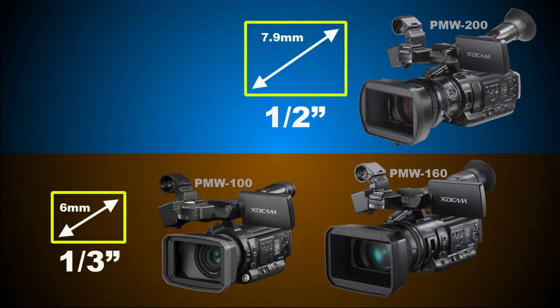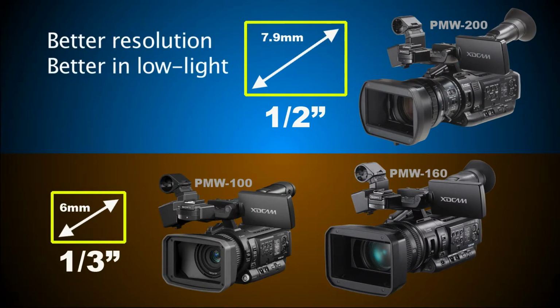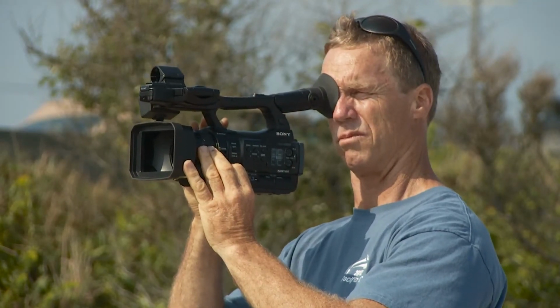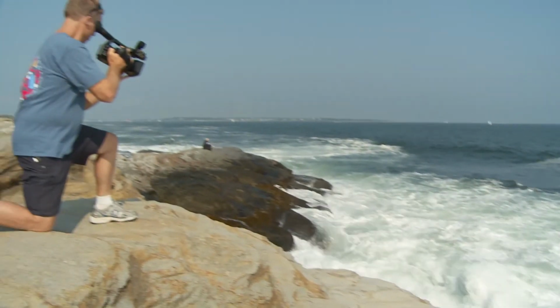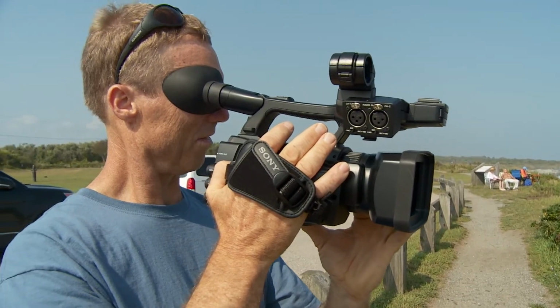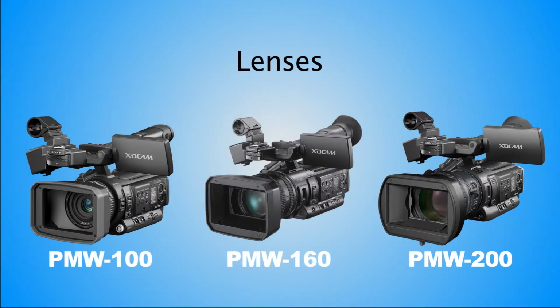Compared to 1/3 inch sensors, the half-inch sensors of the PMW 200 provide better resolution, better low-light capability, less noise, and better ability to obtain shallow depth of field. But make no mistake, unlike Sony's PMW F3 and other camcorders with super 35mm size sensors, these new cameras are not intended for shooting situations where the look of shallow depth of field is the #1 priority. But that's a good thing. Smaller sensor cameras like the PMW 100, 160, and 200 offer some real advantages in terms of size, convenience, versatility, and ease of use.